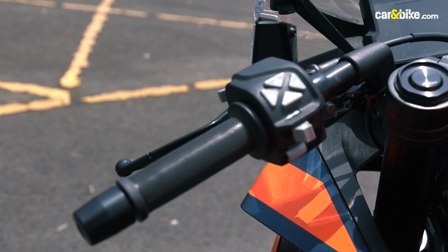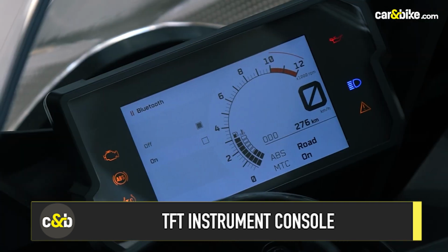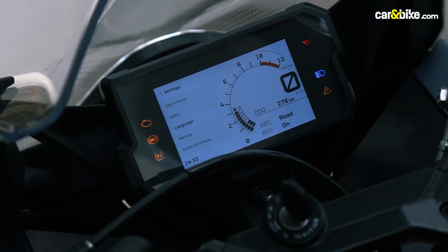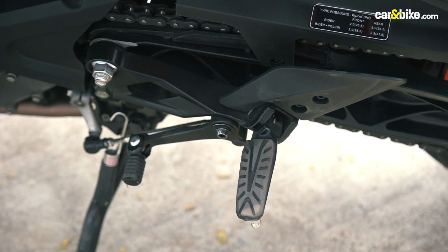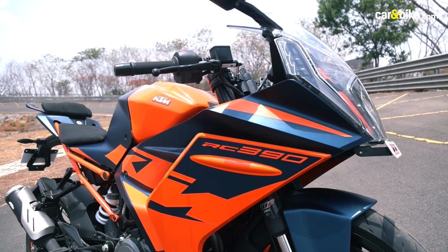It now gets new switchgear from the 390 Duke, as well as the full color TFT screen with a night mode. It also gets Bluetooth connectivity, but you still don't get navigation through the app. There's ride-by-wire, traction control and cornering ABS, as well as a standard quick shifter, which make the new RC390 quite a well-equipped motorcycle.